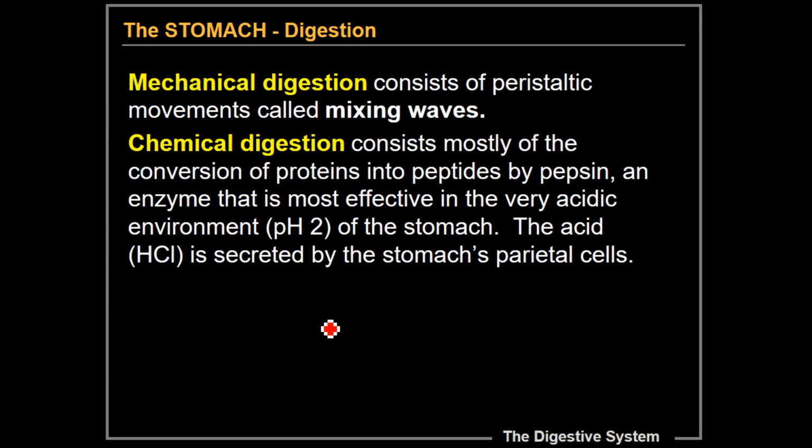Chemical digestion, now this is where the stomach really comes into play. Most of what's going on in the stomach is chemical digestion. This consists mostly of the conversion of proteins into peptides by pepsin, which is an enzyme that, as its name would suggest, will dissolve proteins into smaller groups called peptides. Pepsin is most effective in a very acidic environment with a pH of 2. So remember, the pH scale goes from 0 to 14, with 7 being neutral. Anything under 7 is considered acidic, and when you get down to a pH of 2, that's very acidic.